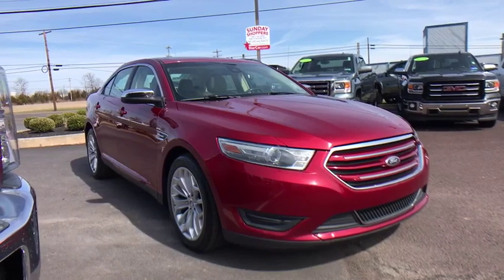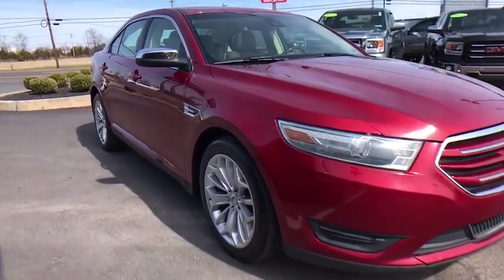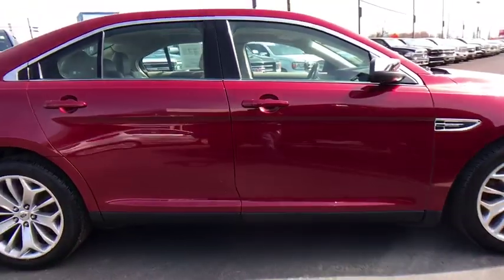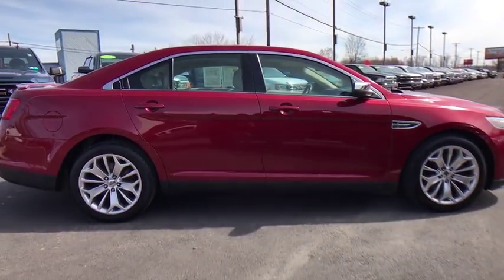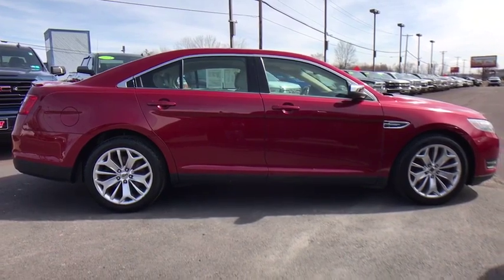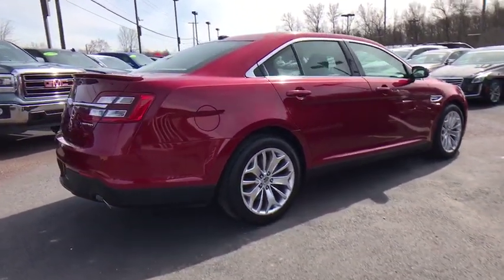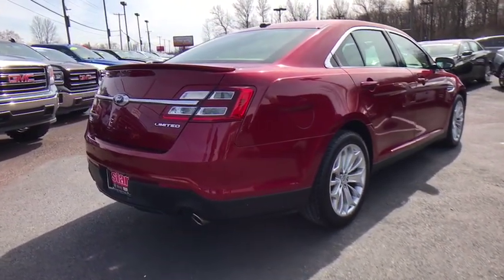Stop by and take a look at the 2014 Ford Taurus. This is it. Crafted by an obsessive engineering and design team, the Taurus was created to compete with some of the world's best. This vehicle has less than 100,000 miles. Here are some of this vehicle's great options.